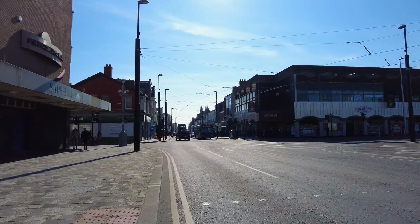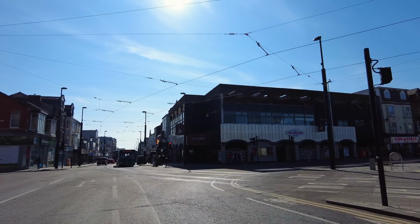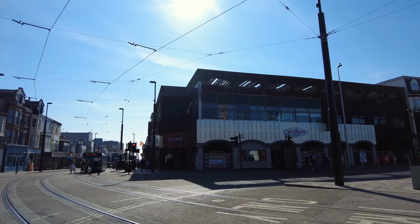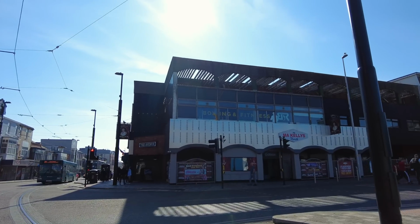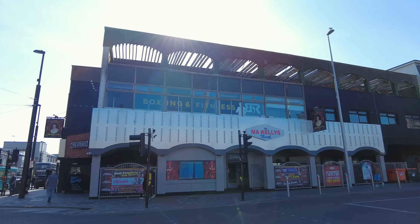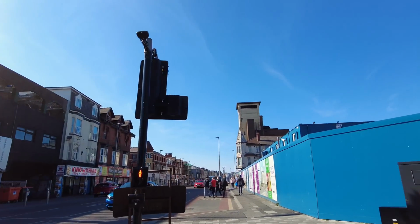Hiya. Just going to head over the road here. Yeah, I think that music's coming from Mark Ellis. There's Mark Ellis over there. Very handy for North Station. If you're coming in from North Station and you want to get leathered, it's not far to go to get to Mark Ellis. You don't have far to stagger back.